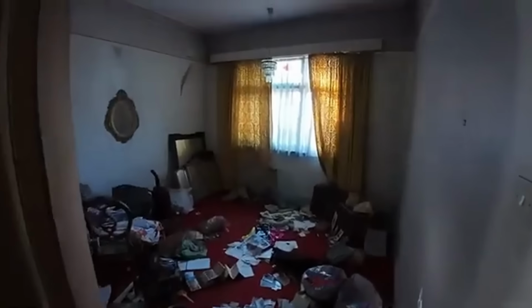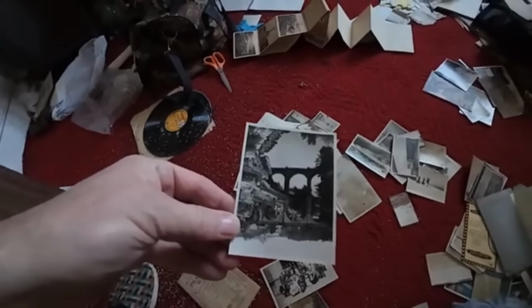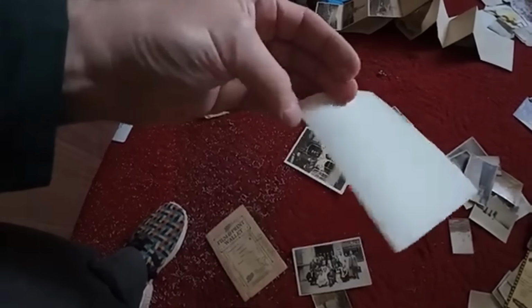So on the landing we've got a violin case into one of the bedrooms, and there are loads of photographs on the floors. Film and print wallet, that would explain the stuff downstairs. We've got this old viaduct picture. That way around. That looks like Knaresborough to me.